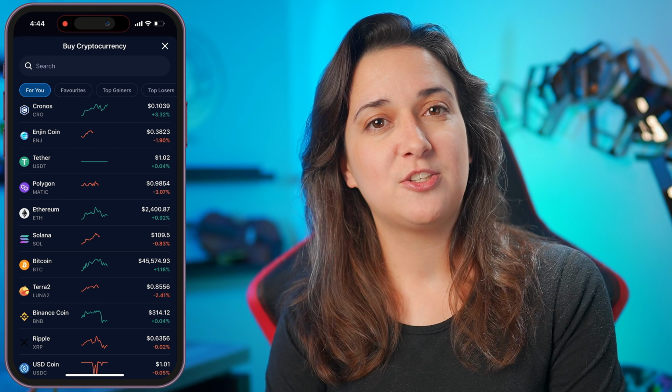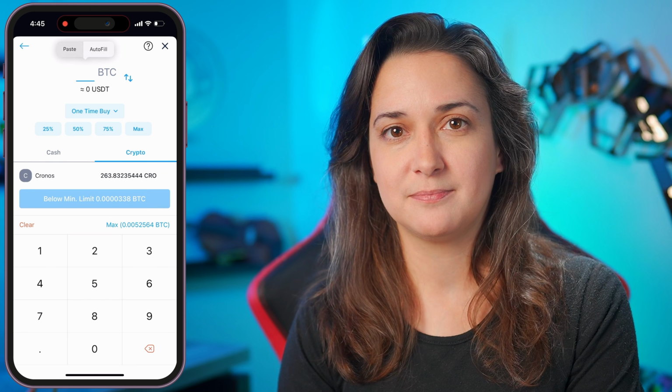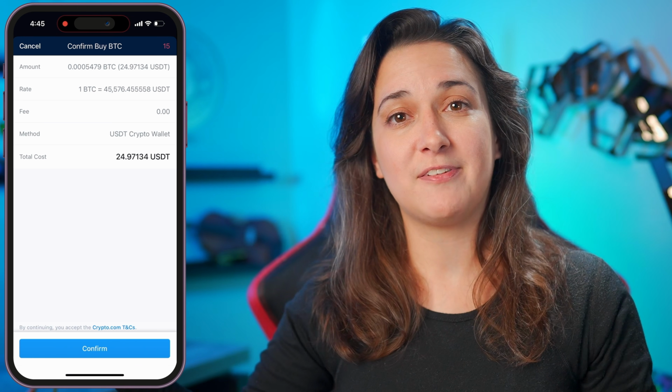Let's try out Crypto.com. Open the Crypto.com app. Tap buy. Choose the crypto you want. This time I'm going to use USDT to buy Bitcoin by tapping crypto as funding source, then USDT. Enter the amount we want. Tap buy. Make sure everything looks good. Then tap confirm. And that's it.